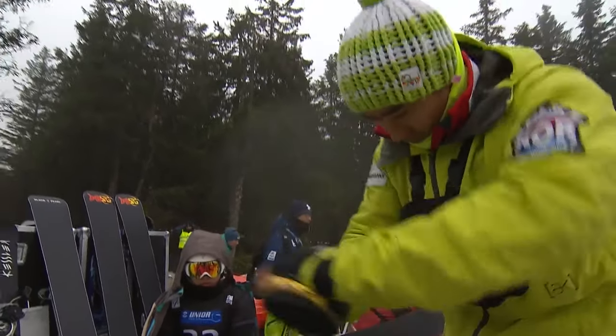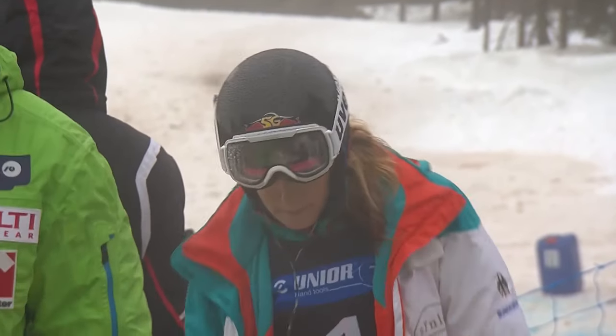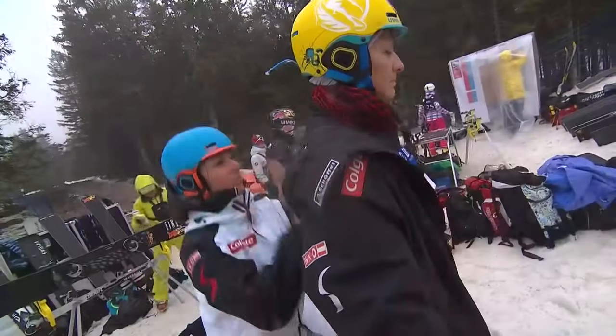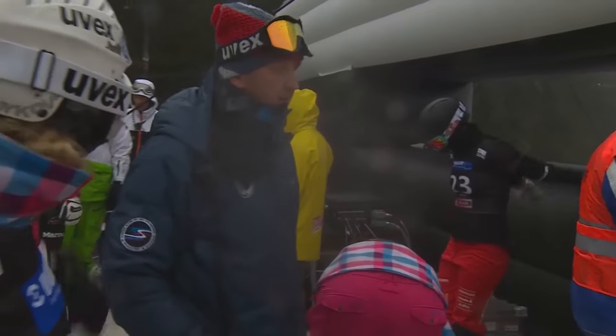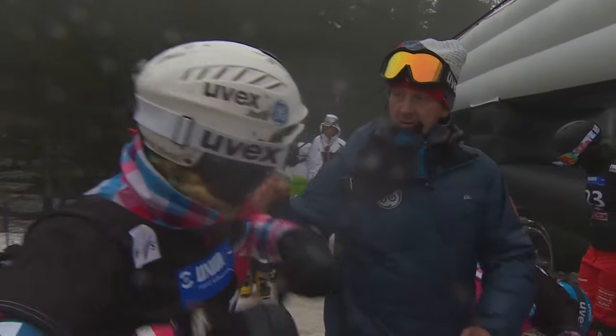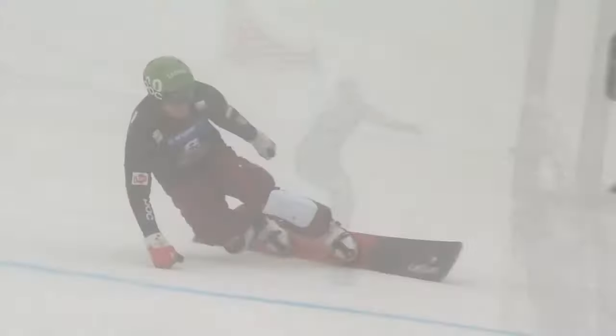So the wax technicians will be hard at work in these conditions. I can see the snow getting a little brown. This, when it's warm like this, the dirt and the mud starts to make its way up to the surface, and that just means the waxing of the boards a little bit harder. Absolutely critical on a day like today.